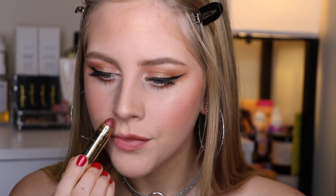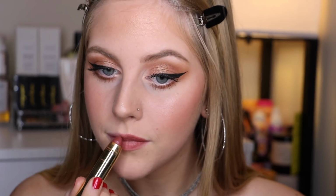They smell really good too, like oranges maybe? Really just light fruity.